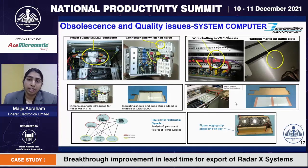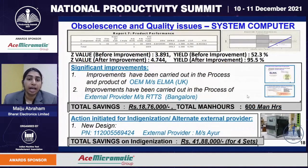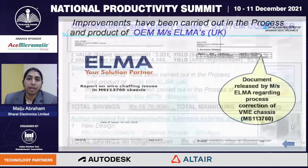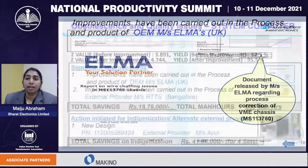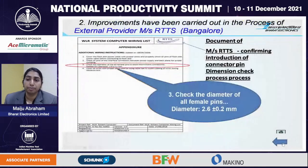With all the analysis and improvements done, we were able to get a good yield of 95.5% and savings of 18 plus lakhs and 600 man-hours saved. We were able to do improvements in the process and product of ELMA, who's a foreign OEM. The report from ELMA is as attached, and the process of the RTTS, the external provider vendor.